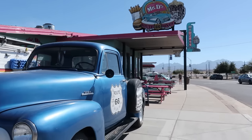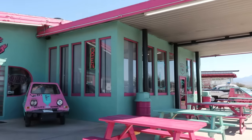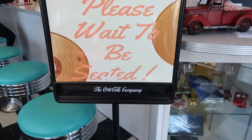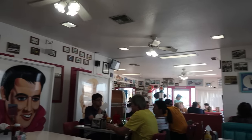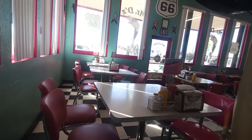Mr. D's is famous for their retro decor with neon signs, checkered board floors, vintage jukeboxes, and their classic diner booths. The interior is designed to transport visitors back in time to the heyday of Route 66. Now this spot is open from 6 a.m. to 9 p.m., so it's a great stop for breakfast or even a late dinner.